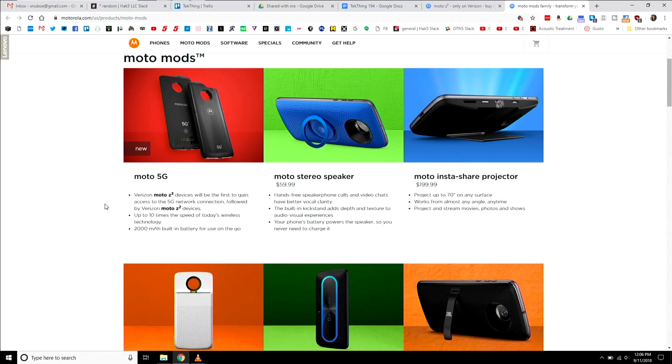Because a phone without wireless connectivity is a brick. Yeah, if you don't want to upgrade to 5G, you won't have to, because it's going to be an additional cost for that additional Moto Mod.